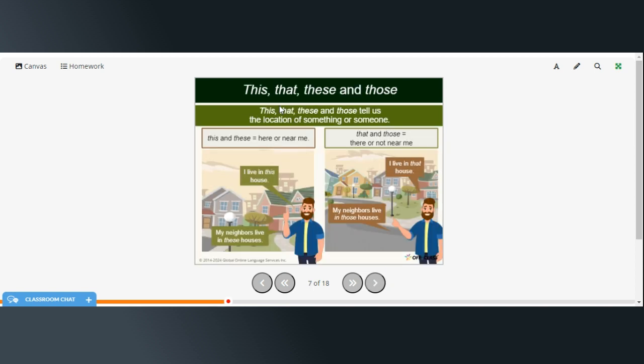All right, this, that, these, and those. This, that, these, and those tell us the location of something or someone. This and these mean they're here or near me. So, for example, he says, I live in this house. My neighbors live in these houses. So this means one thing that's close to you, and these means more than one thing, but they're close to you.